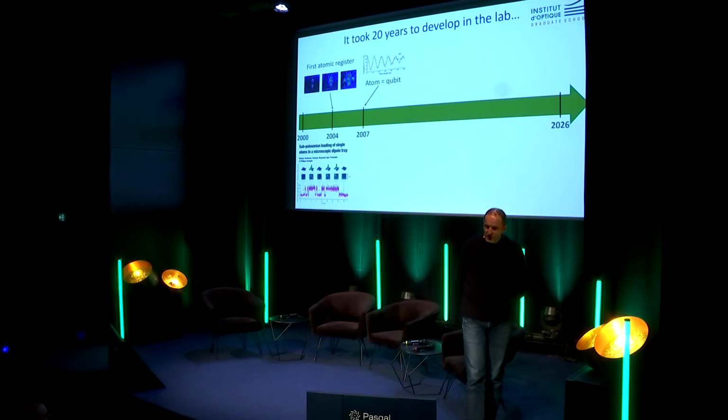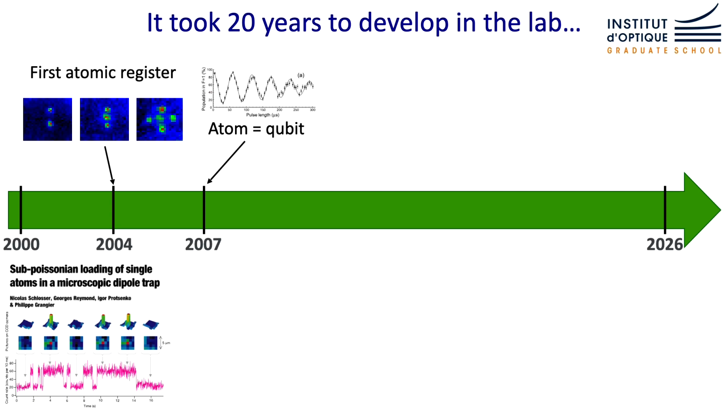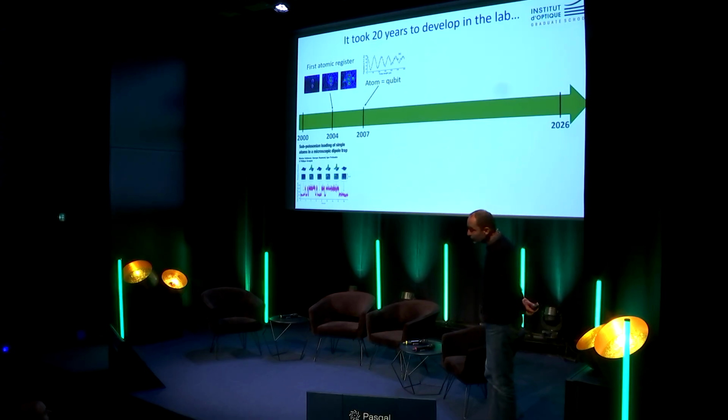2007, so you see an extra 3 years to be able to demonstrate that actually you can encode quantum information on an atom. So an atom can be made a qubit. And so at the time, same thing, very crappy qubit, but that was the beginning.